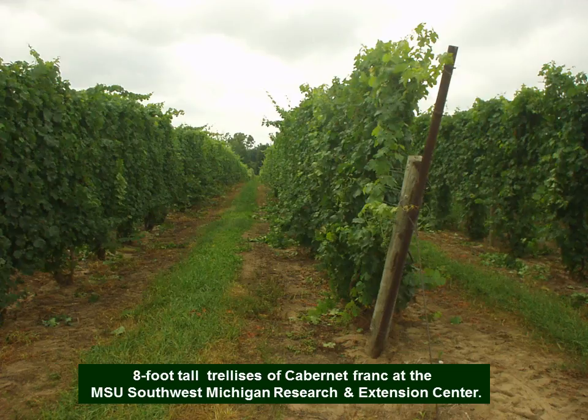So be creative when you plant one or more rows of vines in your backyard, and you don't have to have rows this wide if you're going to mow them with your riding mower.